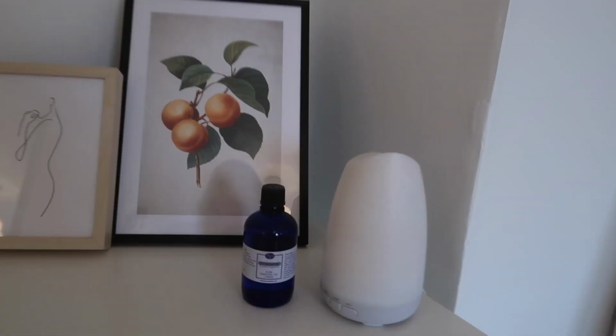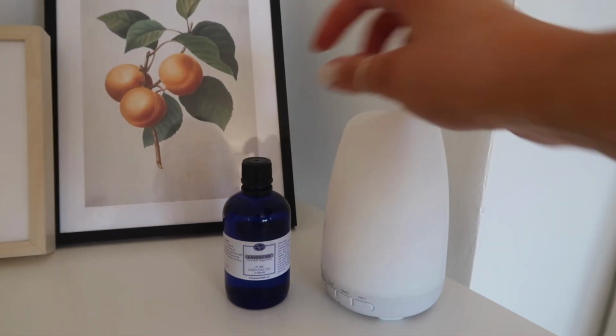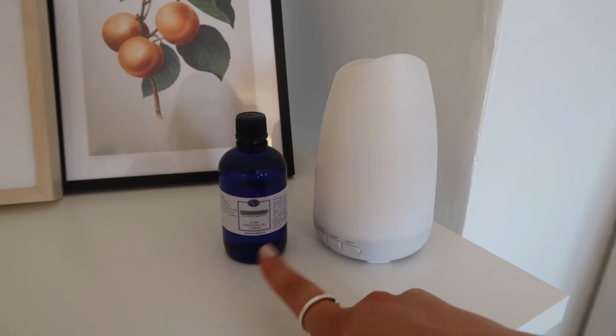And then I keep my little aroma diffuser here as well. Those of you will know that I use this a lot for my anxiety. And I keep my little lavender essential oil right next to it.